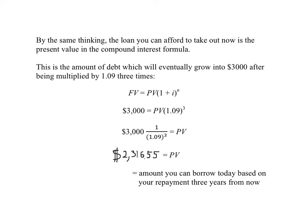Notice that that's actually a little bit less than you're able to borrow based on repayment 1 year from now. If it takes you longer to make the same sized repayment of $3,000 in the future, that works against you, and that shows up in the fact that you were able to borrow less money in the present.